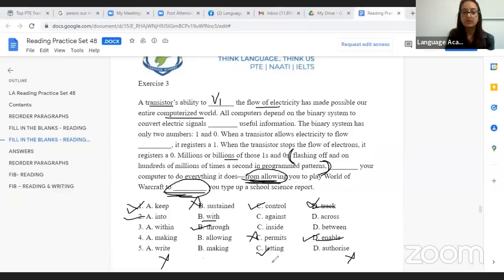So out of the two -ings that we have, the computer cannot make us type, but the computer can let us type. Let here means providing the infrastructure, providing the facility so that we can do our work on it. So that is letting us type. So these are the answers.